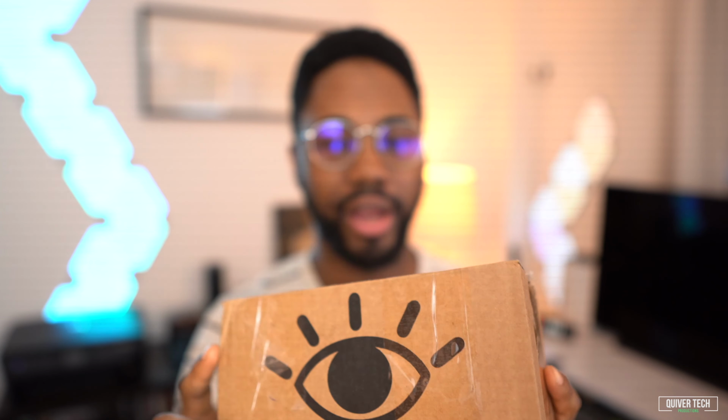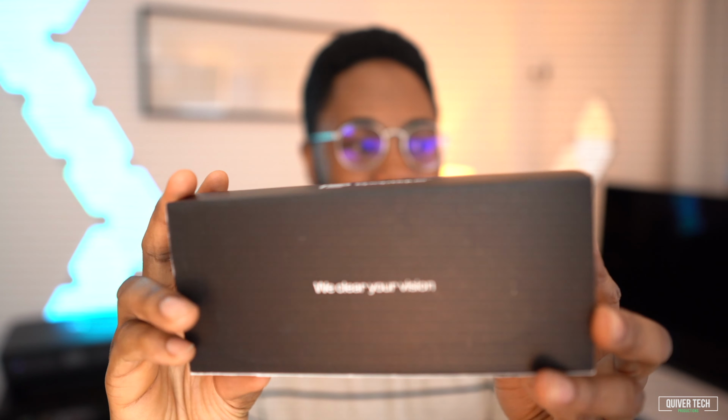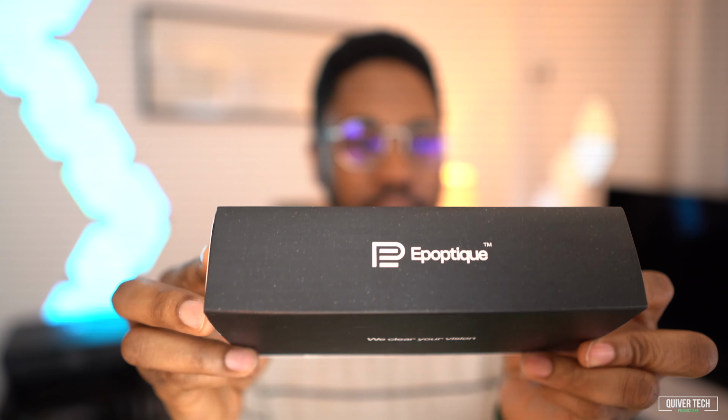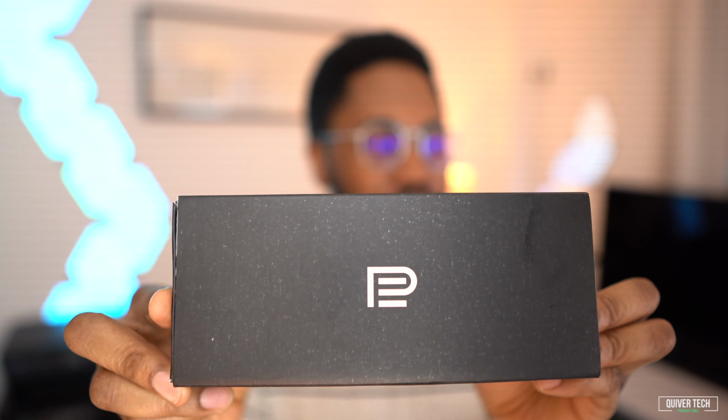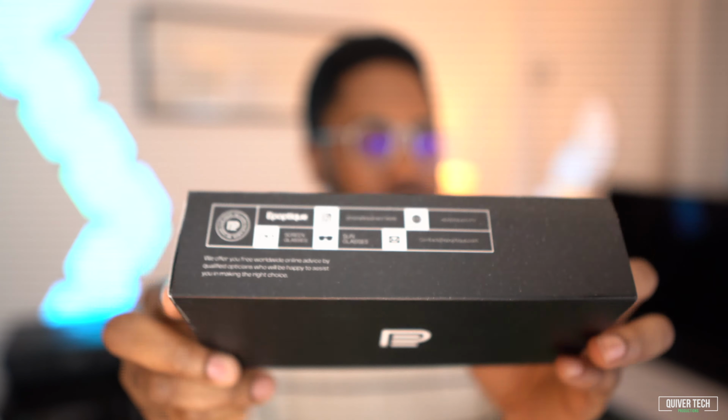Okay guys, so the glasses come in this cool package. It's got the Epoptique sort of eye icon and a very cool sort of joke. This package is happy to see you. Get it, guys? Because they're glasses. Anyway, it's fantastic. So inside the box we've got the two pairs of glasses. Let's take them one after the other, shall we? So we've got this very nice elegant minimalist case, which I like. It's all black, and it's got just that single statement, clear vision. It's got the Epoptique logo right at the front, and their socials and everything like that. And yeah, it's very nice.